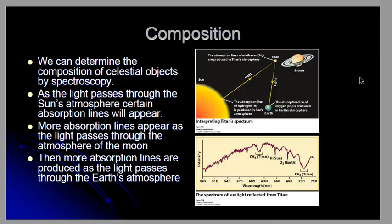So if you look at this graph here, what you see is there's this dip in the spectrum right here where methane is absorbing light. And then there's a little dip here that's due to our sun, a little dip here that's due to our atmosphere, and then there's this other dip here in the spectra that's due to methane on Titan. So we could just use spectroscopy and sunlight reflected off Titan to sort out that, oh wow, it has a methane atmosphere. All right, methane atmosphere in Titan.